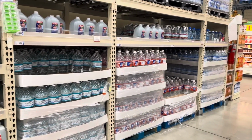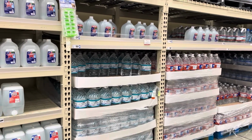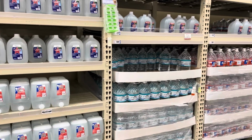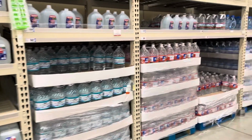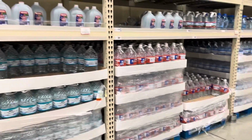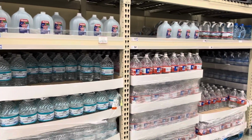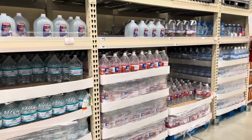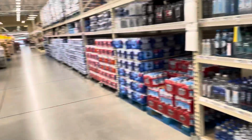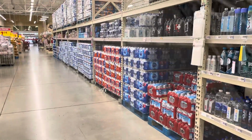And remember, though, that these bottles shouldn't be just sitting in your garage in the heat, leaching chemicals into that water for a long period of time. So if you're gonna stock up with these types of bottles, then you really need to cycle through them. There's lots of opinions about that. I'm sure I'm gonna hear about it in the comments, and that's fine, but this is a really great place to start. So water at the grocery store, that is key.